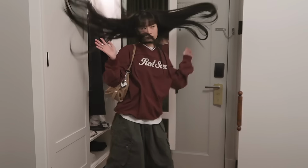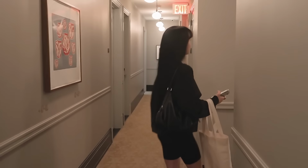Okay. This is my sister's outfit of the day. Ooh. Oh my god, look at the hair.